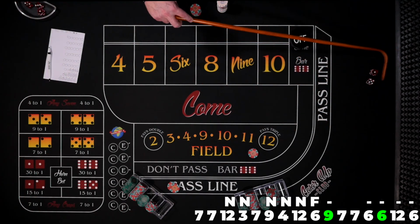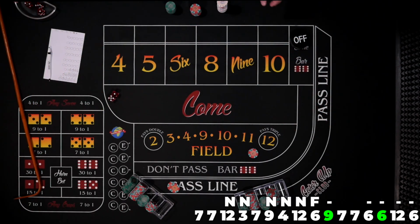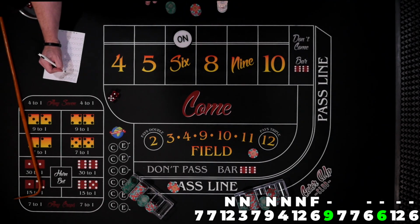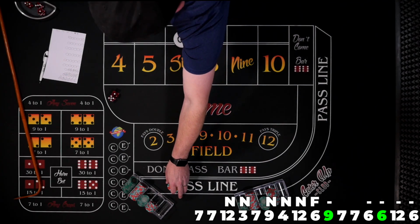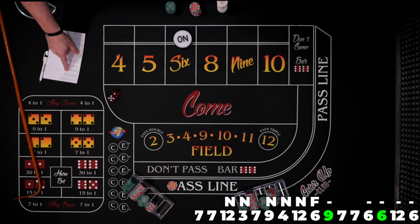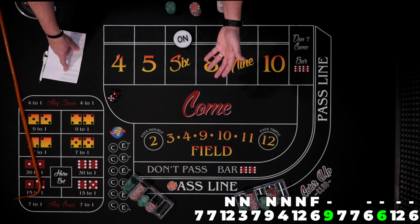6, easy. We're out on that 6. No field 6. 6. And we'll collect here. We got a pass line on the 6. And we've reached our original 6 roll of tracking.